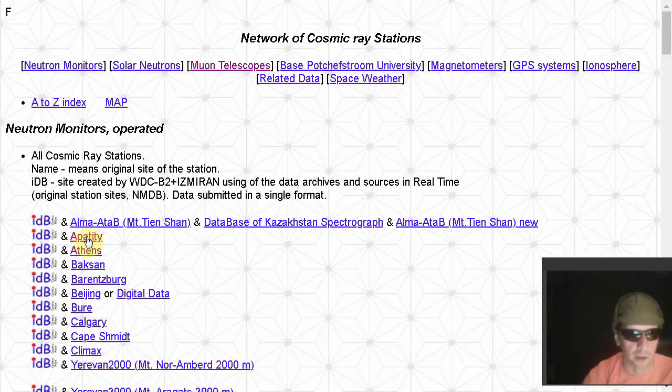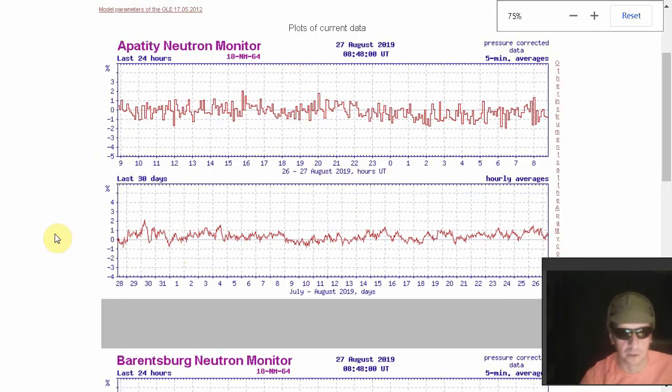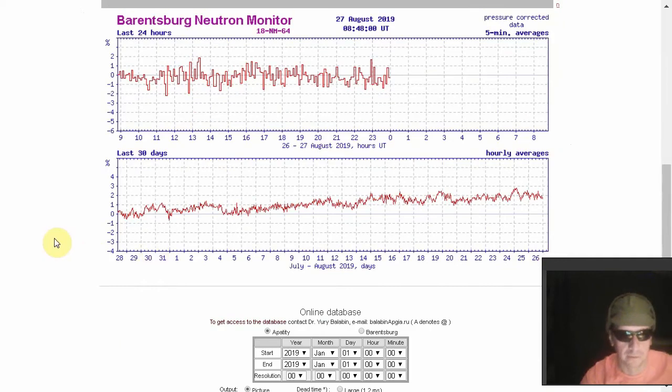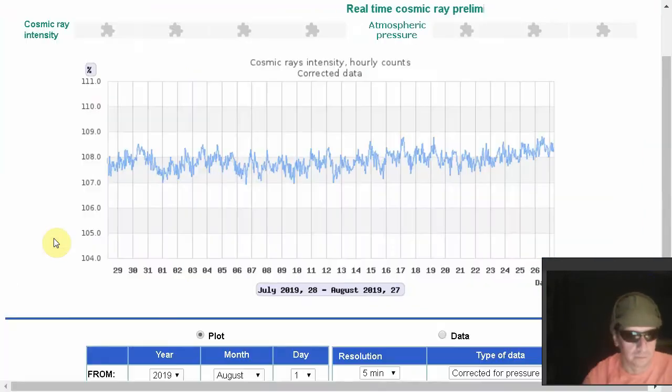We'll do a cosmic ray rundown real quick. There's Apatity. Let's shrink that down one size. There we go. And there's Barentsburg. There's the Athens, Greece neutron monitor. And we see some of the highest levels we've seen in about 3 weeks there. Here's Mexico City. And we've been seeing a ramping up there in the nominal ranges over the past week as well.